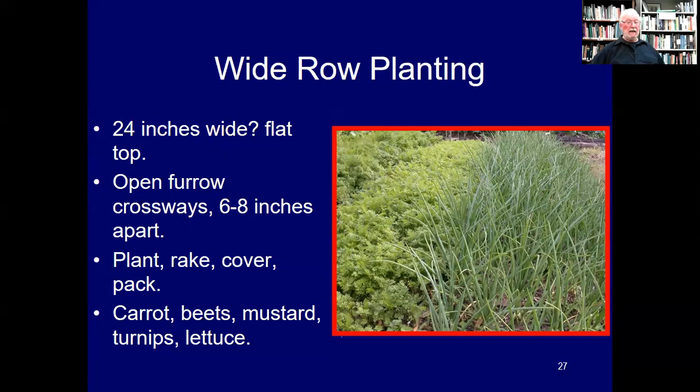Some things like lettuce and carrots, I don't even bother to put in the furrow. I just broadcast them over the top of the row, rake them down. That covers most of them, pack them, and with adequate moisture, they come up. To me, this works very good for beets, carrots, mustard, turnips, and some of that small stuff like that. It's a lot in a small space.